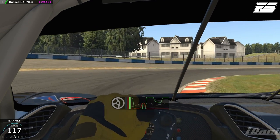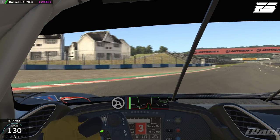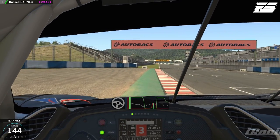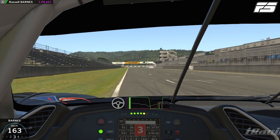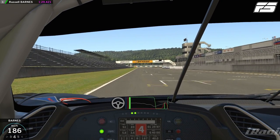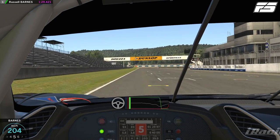And we need to be back on the gas pretty quickly. It's a really challenging last corner. It's very easy to lose a lot of time through that final corner. But you want to use all of the exit on track. And then we're pushing as quick as we can down to the line to finish another lap here at Okayama.